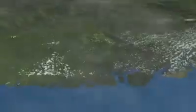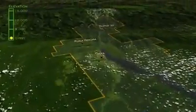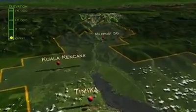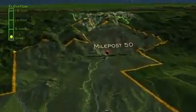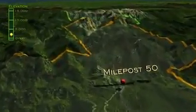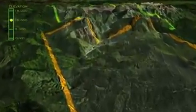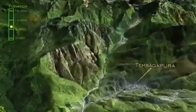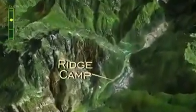globe. This is a bird's eye view of what we call our project area, as we move from sea level at the port of Amamapare, through the lowlands portion of the project area, the local city of Timika, Freeport's lowlands community Kuala Kencana, a logistics transfer point at milepost 50, and into the highlands. The primary PTFI town site Tembagapura, Ridge Camp, where thousands of workers are housed.